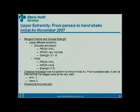So, for the initial assessment, I just put you a little bit of information here about range of motion and strength. At the shoulder and elbow, overall, there was very minimal active movement. Sometimes in the shoulder a little bit, but not much. And at the wrist, there was absolutely nothing. Not even 1 out of 5, not even palpation.